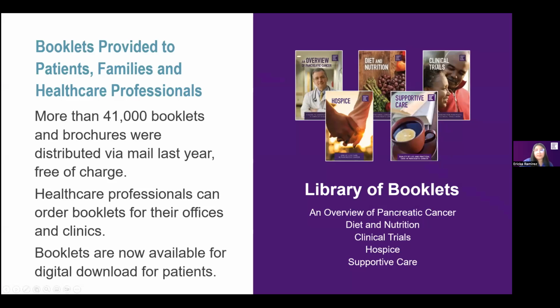We also provide a library of booklets to patients, families, and healthcare professionals. These booklets include an overview of pancreatic cancer, diet and nutrition, clinical trials, hospice, and supportive care. More than 41,000 booklets and brochures were distributed via mail last year, free of charge. Healthcare professionals can order booklets to their offices and clinics. Booklets are now available for digital download for patients. Everything is reviewed by the PanCAN Scientific and Medical Advisory Board, which is composed of leading cancer scientists, clinicians, and healthcare professionals from institutions across the United States who specialize in pancreatic cancer.